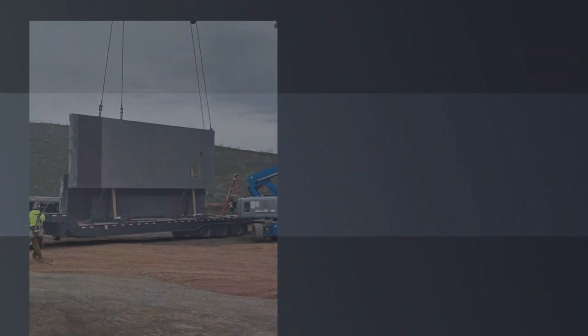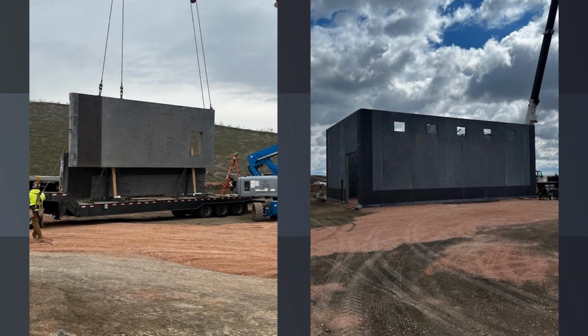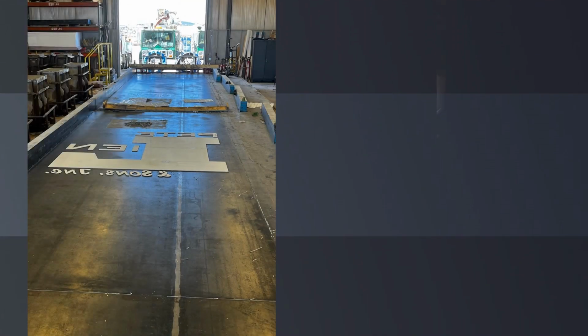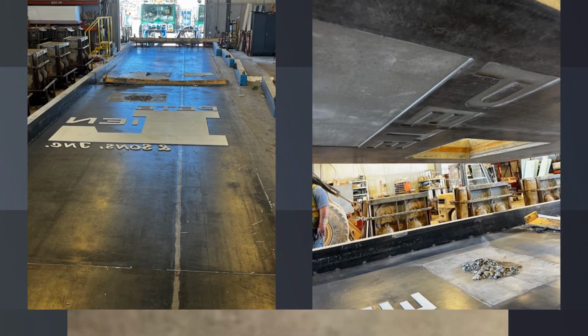The architectural precast concrete wall panels were constructed off-site at Pete, Lien and Sons' new precast facility featuring 2 panel beds. This was the third project that Pete, Lien and Sons provided precast wall panels to, but it was the first project that featured architectural finishes.